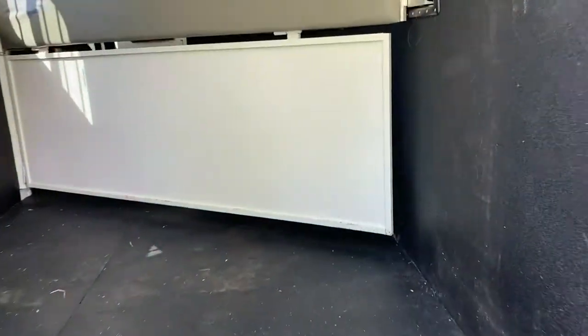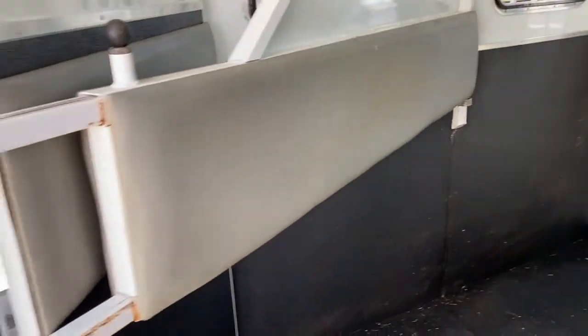Just gonna step up in the horse box. It does have a lower divider. I will point out that the padding has been taped here. So there's an issue behind that duct tape. So just pointing that out. That was like that when I got it. All the padding's good everywhere else.